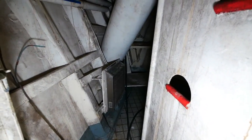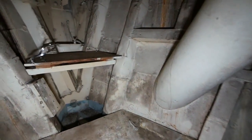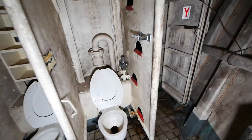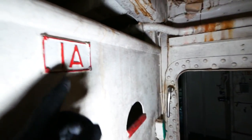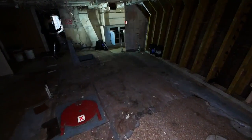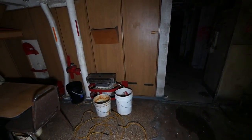Ooh, what's in here? Oh, it's another bathroom. Very tight in here, though. There's not much room for anything. All the doors are labeled. Everything's labeled. This is amazing. Yeah, it's pretty great. That's why I wanted to come here so bad. I can't believe I was literally right next to it last weekend and I had no idea it was here. That's funny.